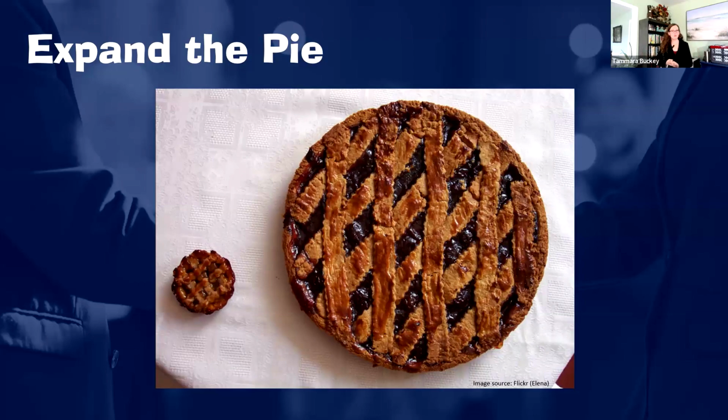No. But if we were negotiating over pie, let's say we're going to cut this into 4 slices. Which slice, from which pie would you want? Now, I would need the pie on the right because the pie on the left looks like I'm going to need 10 of them to even get a taste. But the pie on the right is a lot bigger. So expanding the pie is the notion that you focus on interests and not positions.